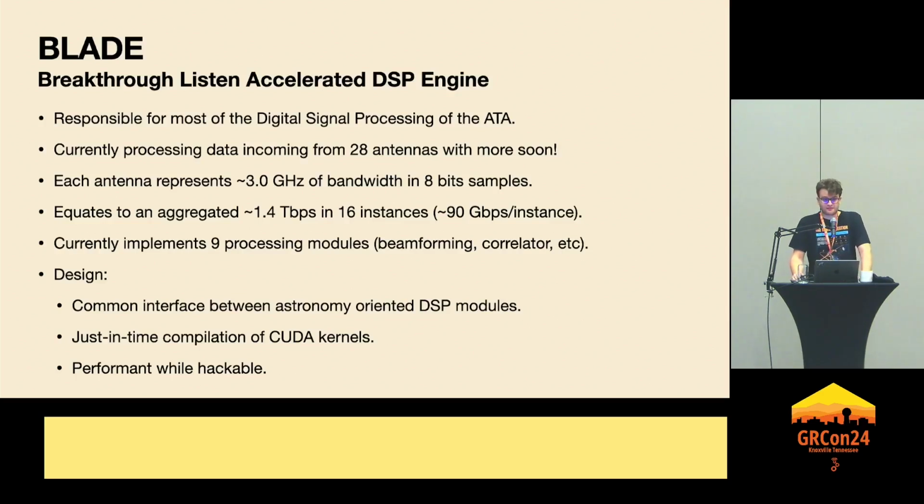Another thing is the just-in-time compilation of the CUDA kernels. So to extract the most efficient way to process things with the GPU, we compile the kernels just in time with static for loops, etc. So that gives us a little bit more performance from the GPU. And also it doesn't need to compile every time. So if you change observation parameters, let's say the number of antennas or the number of channels or the time samples, you don't need to recompile Blade to make it work. So everything's just compiled just in time, just by calling a function. And that's done all transparently from the user, so they don't need to know that that's happening.